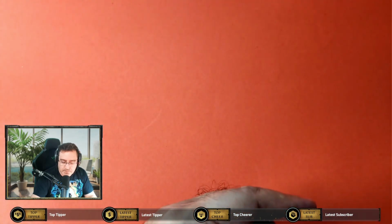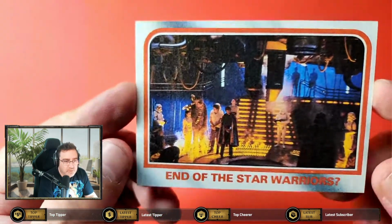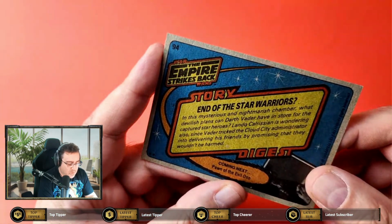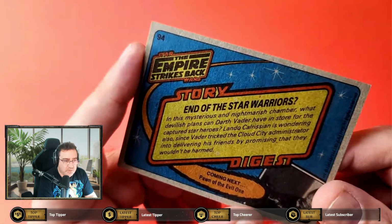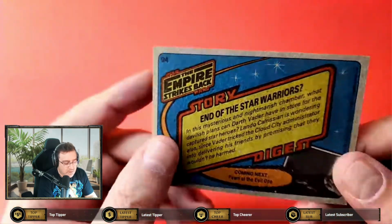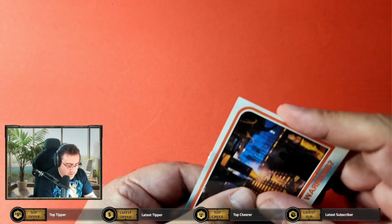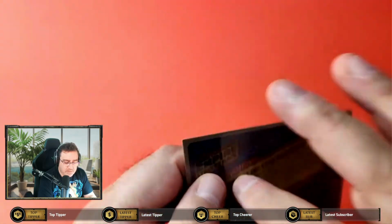That's 93. Then 94. Preparation for testing. End of the Star Warriors. Han Solo in this mysterious and nightmarish chamber. What devilish plans could Darth Vader have in store for the captured star heroes? Lando Calrissian is wondering also, since Vader tricked the Cloud City administrator into delivering his friends by promising that they won't be harmed. 94. And soon comes another line that was improvised, that was memorable. 94.